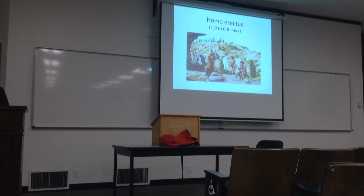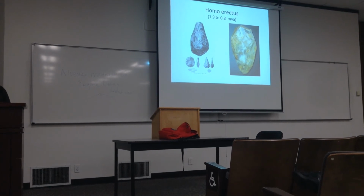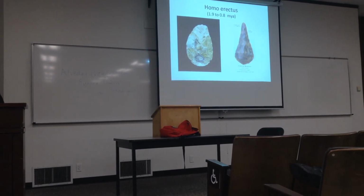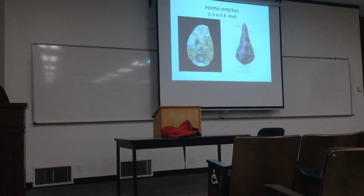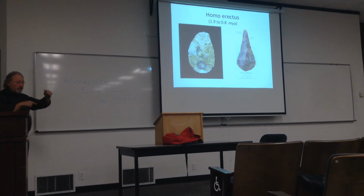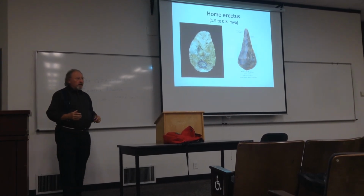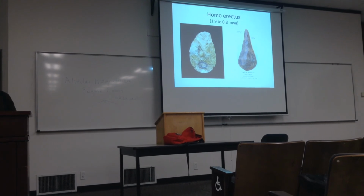This is tool making. These are some hand axes. These are some other hand axes, somewhat different shapes. And we're still not totally clear as to what they were used for, but they were probably used for a number of different things. They're big, they're about this long, anywhere from this to about that, which is a pretty good hunk of stone. And if you bring it down on top of something, it will hurt, and it will cut.